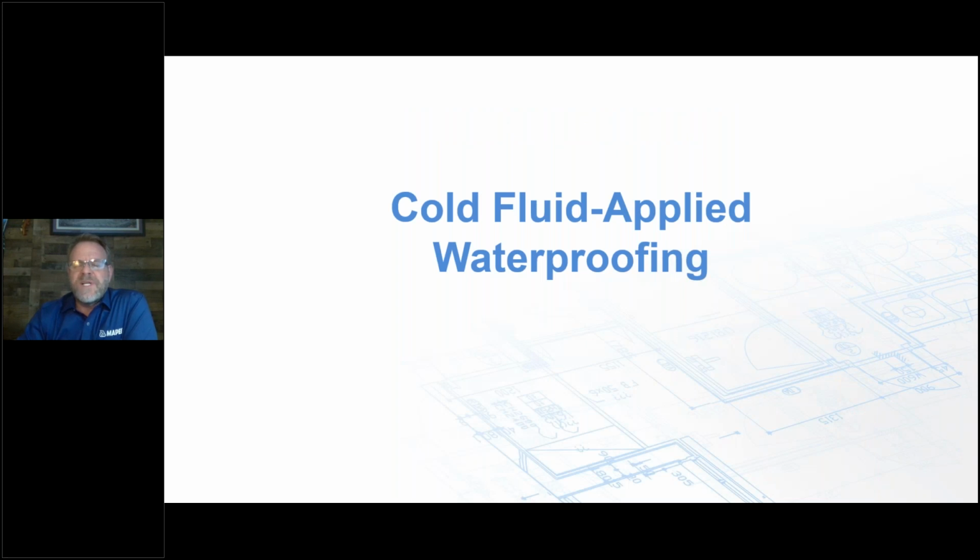Now let's talk specifically about cold fluid applied waterproofing. When I say cold fluid applied, I mean not a hot applied type of waterproofing system, which is often an asphalt-based system. You may have seen those. They usually involve a hot kettle of some sort, and the waterproofing is applied hot. So this is the opposite of that. This is something that usually is applied right out of the pail, so to speak.